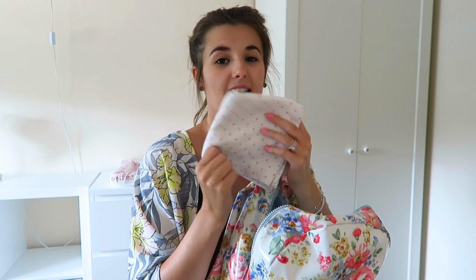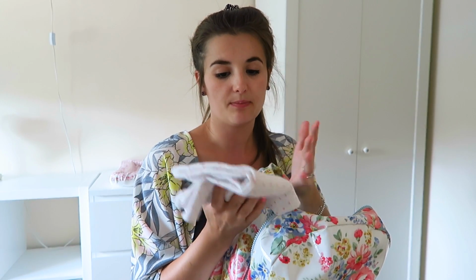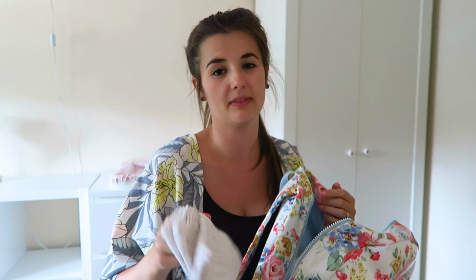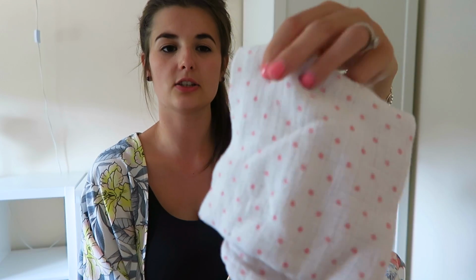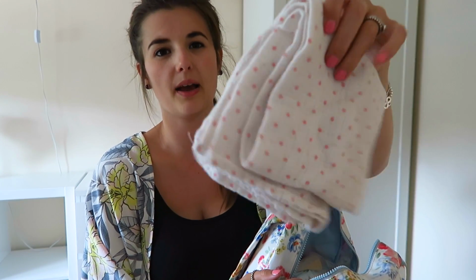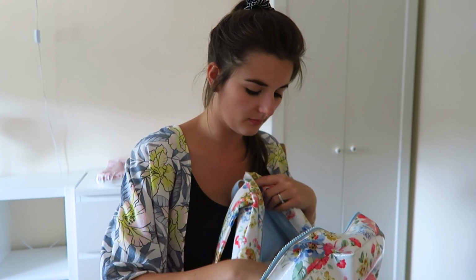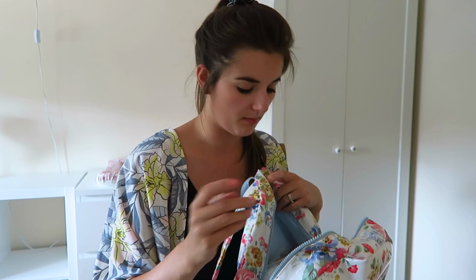Then I've got a muslin. Again, I don't usually use these, but it's always best to have them. It's better to be safe than sorry. They're always good for wiping up spillages. She's never sick anymore. This is just a pink spotty one. It was a 3-pack from Primark. So yeah, absolutely love that. I've got a random receipt from Morrison's.